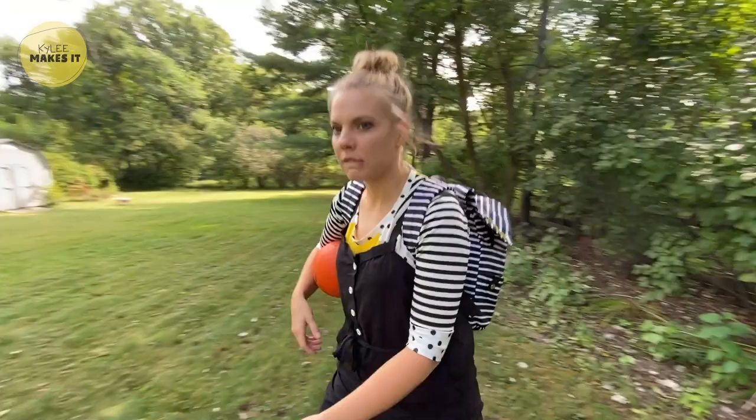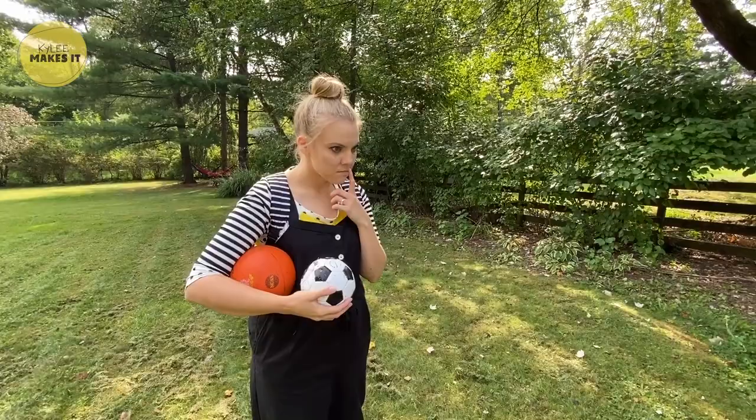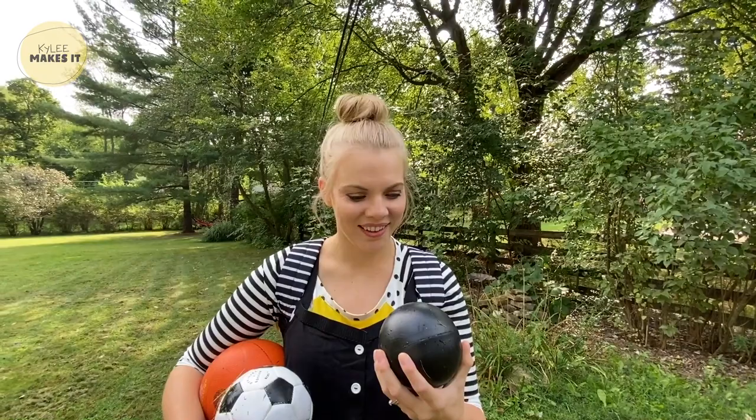Oh, look at this little soccer ball. Uranus, Neptune, a little smaller than this. Perfect. We'll use this tiny, tiny bowling ball. Let's go to the studio.